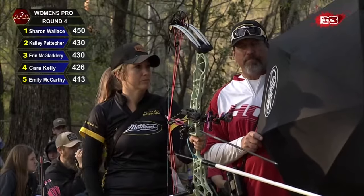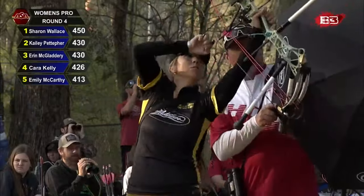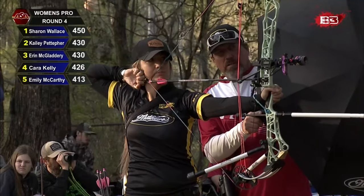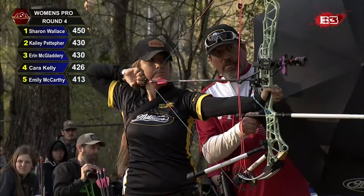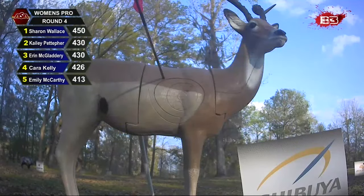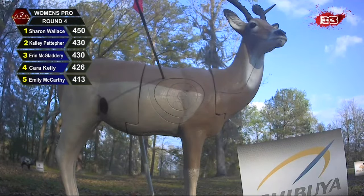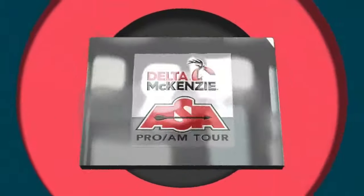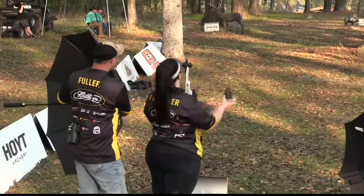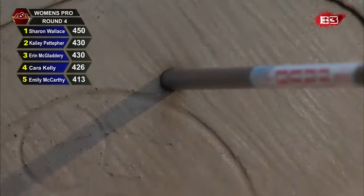So Wallace was back to a 20-point lead, 450. Pettifer McGlattery at 430. Emily McCarthy. So Kelly, Wallace, Pettifer, and McCarthy all made the pro pressure point shoot down at the first round. She went. Emily's not giving up. She's going 14 or nothing. I like it, and with a smile on her face. Pettifer. An 8 for Kaylee. 438 now for her.